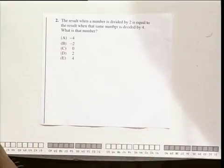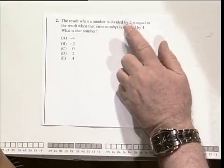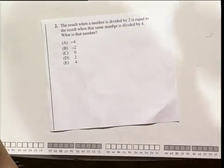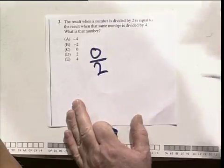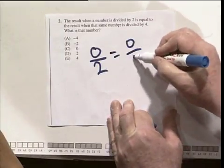McCann. I just think then the answer is 0, letter C. Oh my gosh, absolutely right. How'd you know that, though? Because whatever number I divide by 0 is going to be the same answer, which is 0. So if you divide 2, let's try that out right here. So we said 0 divided by 2 equals the same 0 divided by 4.